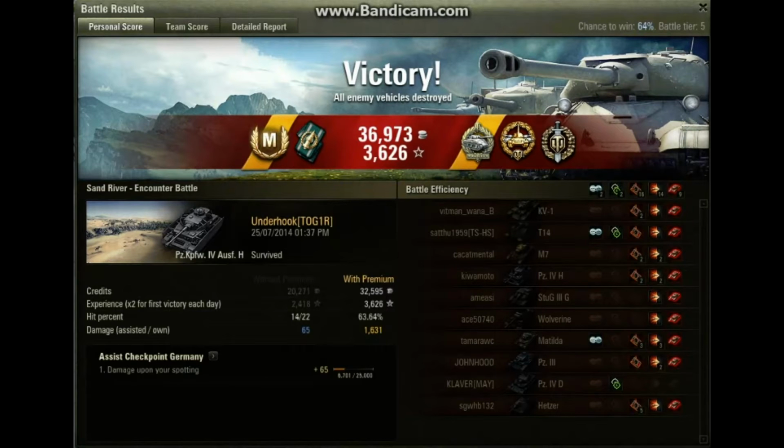Alright, so let's have a look at the stats for that game, and you can probably see why I'm excited about this tank, and I might have sounded a bit excited during the gameplay. I'm probably just talking really fast. I've only played about 20 games in this tank, and I've got mastery in it 3 times. It's a good tank. As you can see, in this game, we got mastery, Top Gun, High Caliber, and Radley Walters. Let's have a look at the next screen.